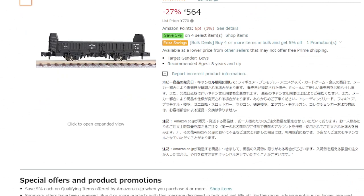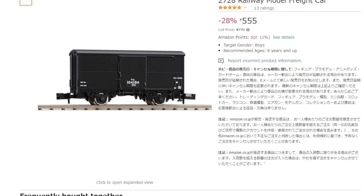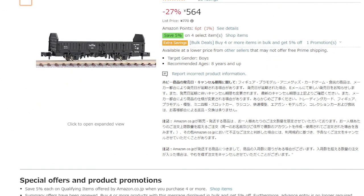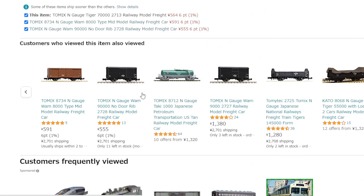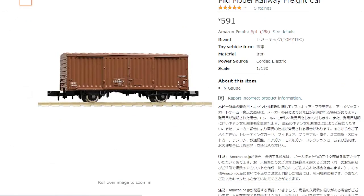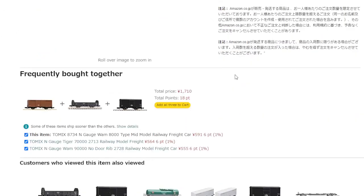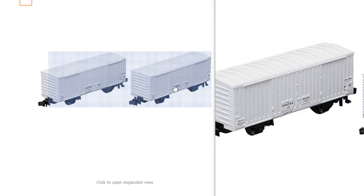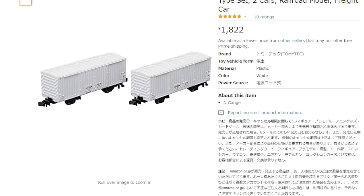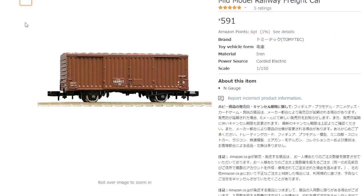I actually like this. That's pretty cool. Anything that you could get for 550 yen or under 600 yen, that's amazing. That's a great price. Look at that. They have another one here. They got this big brown car. That's a pretty good price, actually. They also offer different colors of freight cars. And here is a white one. The white one kind of looks blah, though. That's 1822 yen. But you get 2 cars. That's a pretty good price just for that.